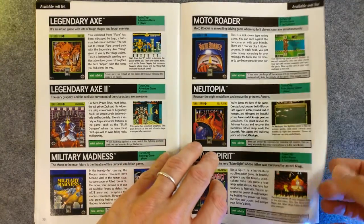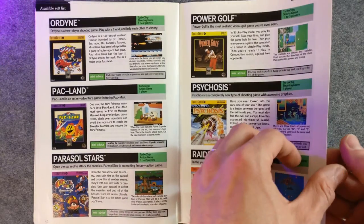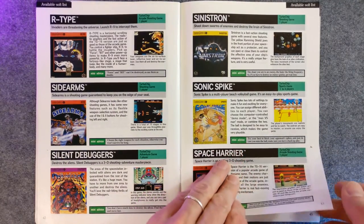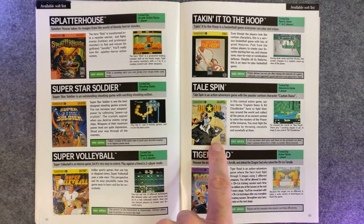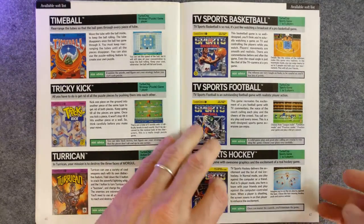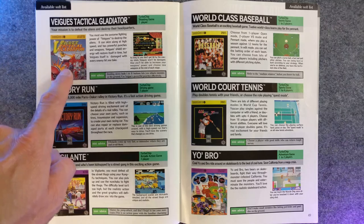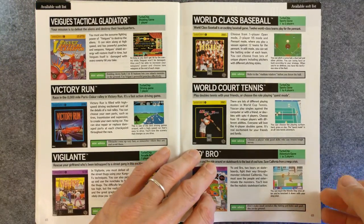Ninja Spirit. I'm basically just calling out the ones that I own at this point, which is not many. I played a lot of this version of R-Type, but I don't own it. Silent Debuggers always seemed really cool, but I don't think I could figure it out as a kid. I wanted this version of Tailspin to be so much better than the NES one, but it is not. Can you believe we're up to page 48 already? Vigas Tactical Gladiator. That was a childhood favorite, and another one I didn't quite understand what was going on, but the sprites were real big, so I was way into it.